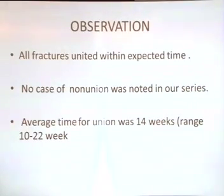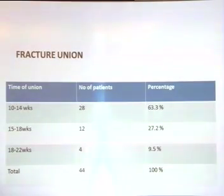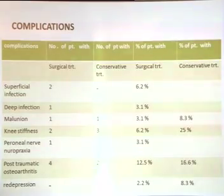Observation: all fractures united within the expected time. No case of non-union was noted. The average time of union was 14 weeks, the range being 12 to 16 weeks. This table shows that most of the fractures, that is 63%, united in 10 to 14 weeks. And this shows the complications. In the conservative group, knee stiffness was the most common, and in the operative group, post-traumatic osteoarthritis was the most common complication.